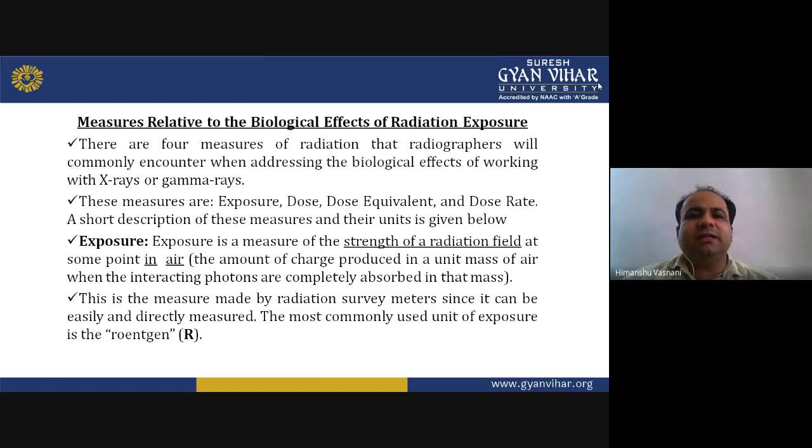Normally we say that there are four measures of radiation that radiographers will commonly encounter while addressing the biological effects of working with X-rays or gamma rays. Those four measures are exposure, dose, dose equivalent, and dose rate. We will discuss all these four measures one by one in the coming slides because these are important to understand.